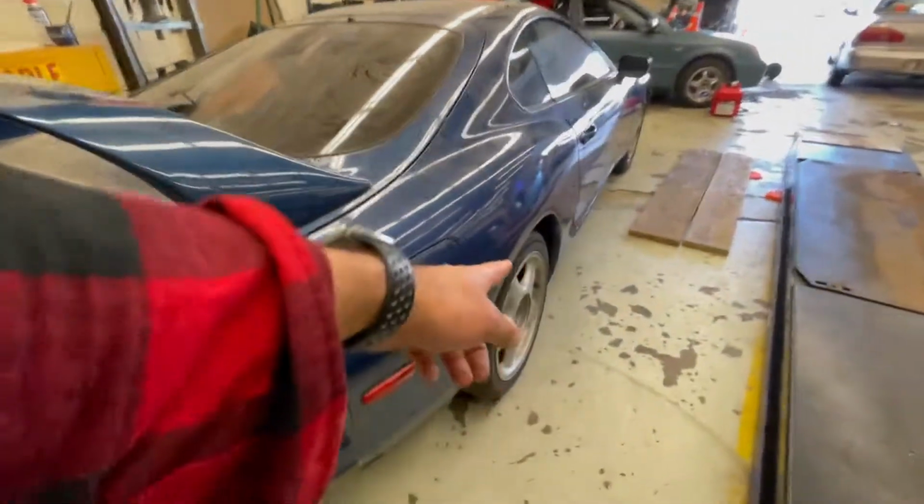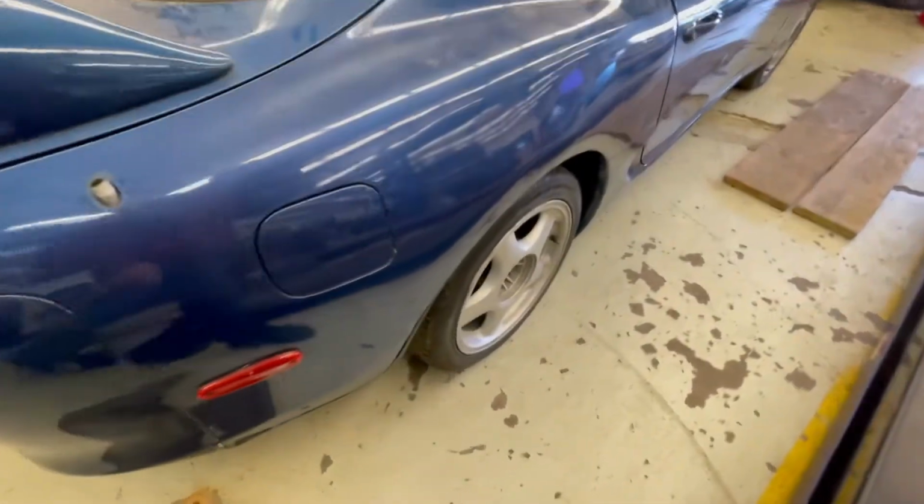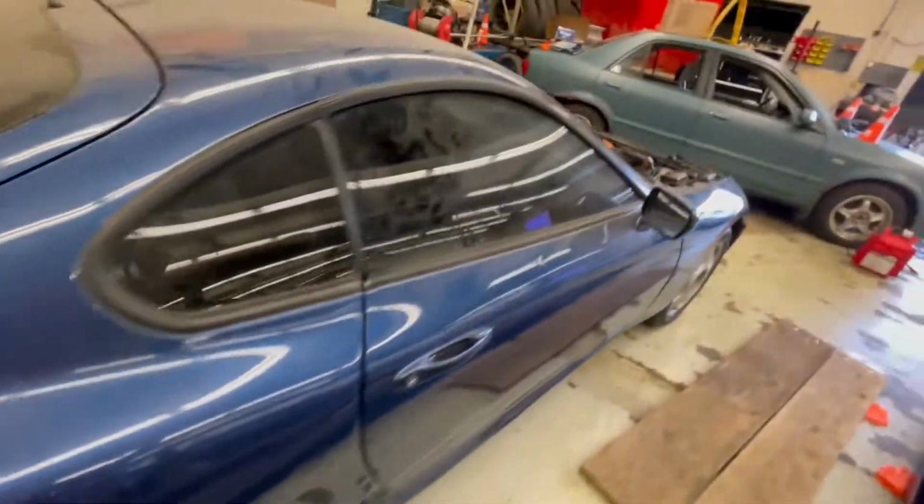Got some wheel spacers for these wheels. These are the twin turbo wheels. Got rid of the NA ones a while ago. Gonna put some 275s on here.